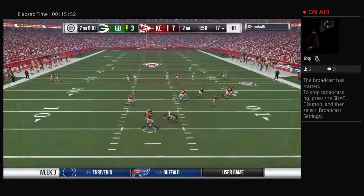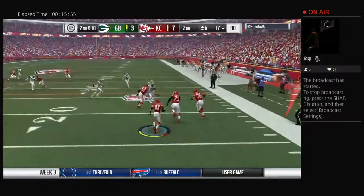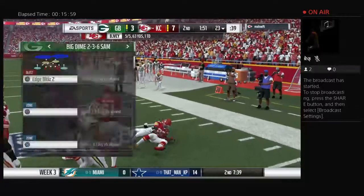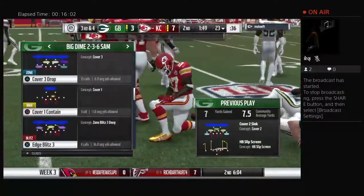Now he'll look to throw here on 2nd and 10. Now they go screen. It's complete. And they'll get him down here at the 23. They get 7 there on the screen. It'll set up a 3rd down.